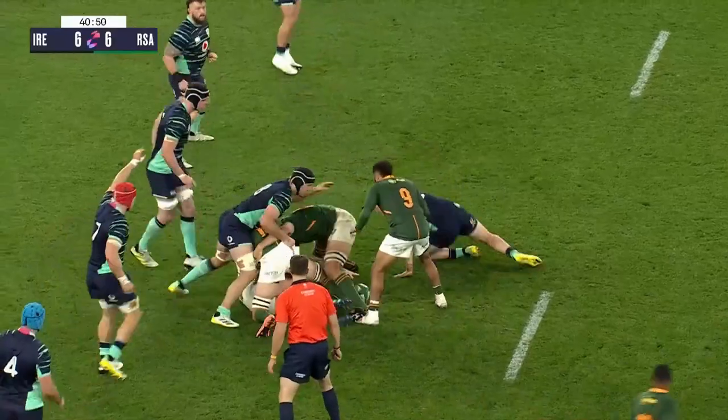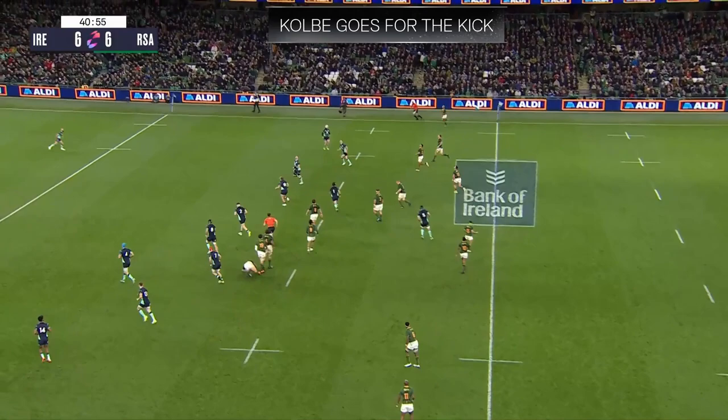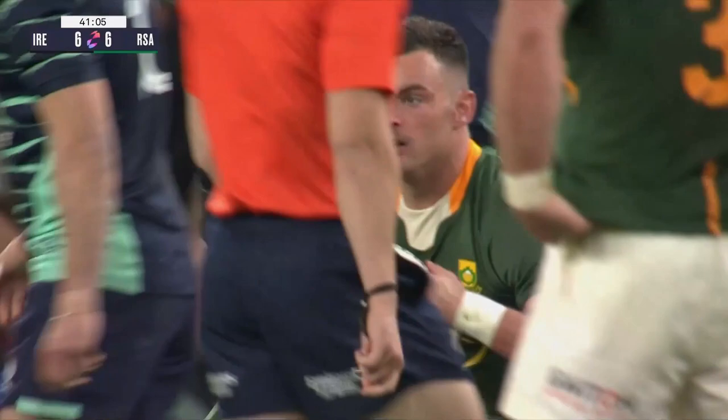Total of 13 tries for South Africa. Hendrikse back to Kolbe. Stay South Africa. And it's one for Aronze to get underneath, but it's Pieter-Steph Du Toit who got his hand to it. Pieter-Steph Du Toit, 7 carries for 20.